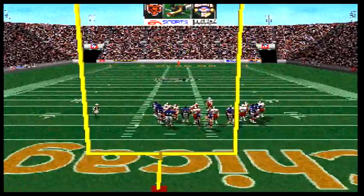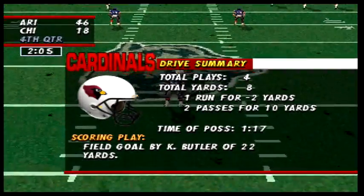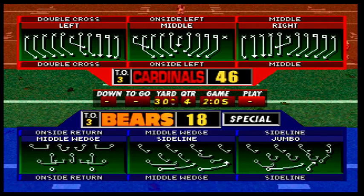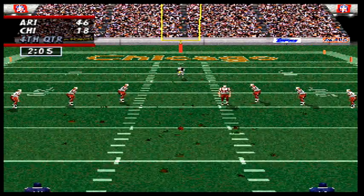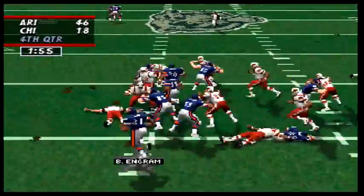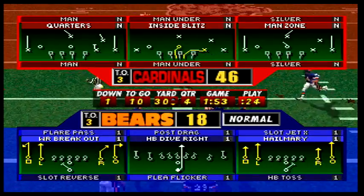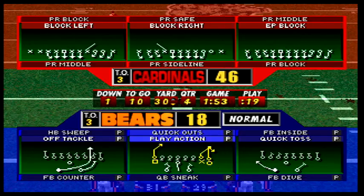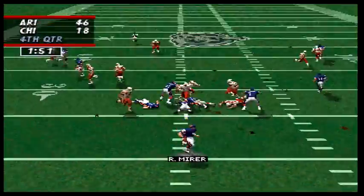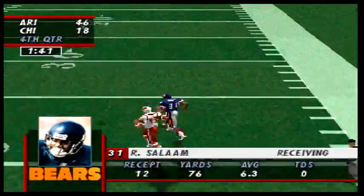It's good. Here's the summary of that drive. Butler gets set to kick it off. That makes it first and 10 at the 30. Salam with a 32-yard gain on the pass.